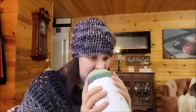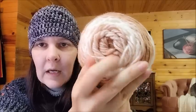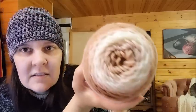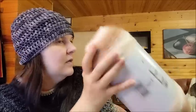That's beautiful. Love it. Then I got this one, which is called Sepia. Probably didn't say that right, but it's pretty. So we got browns, and then some light pinks, and then you got that white stripe in there. Can you see that? That's pretty. I like that one a lot.